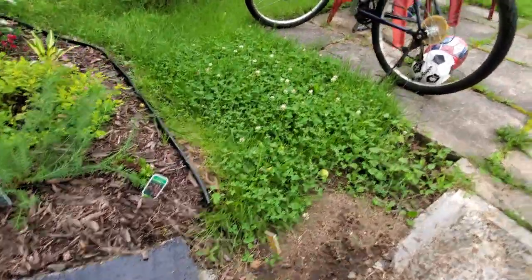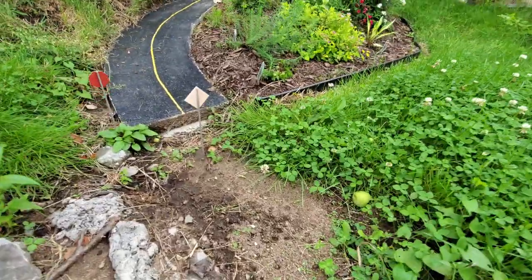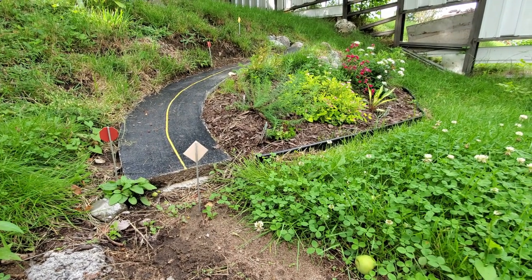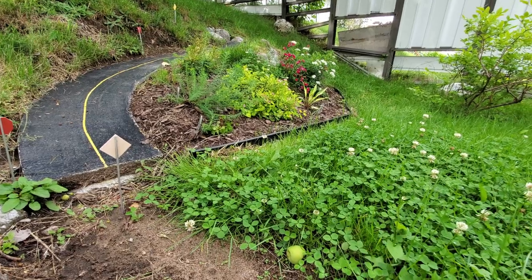All right, my friend, that's it for the outdoor diorama tour. I really hope you like it. Starting next week, we're going to talk more about my McAllister's house from the movie Home Alone.